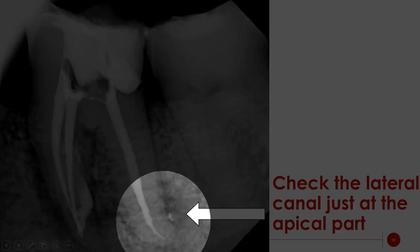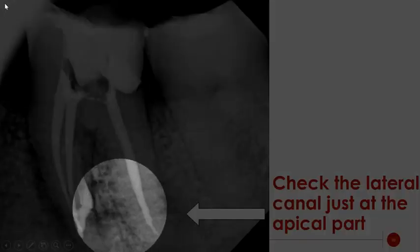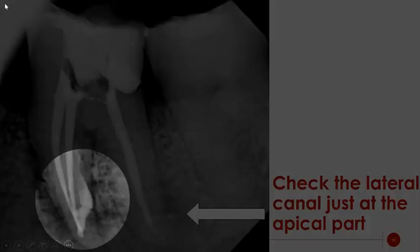It's somehow very difficult to reach this area. As you can see, the Ceracel has passed just here, and there is a sealer path here. So it's considered a very effective material. And you may say that there is an extrusion here in the mesial canals, but it is 100% biocompatible. It's a very hard material.